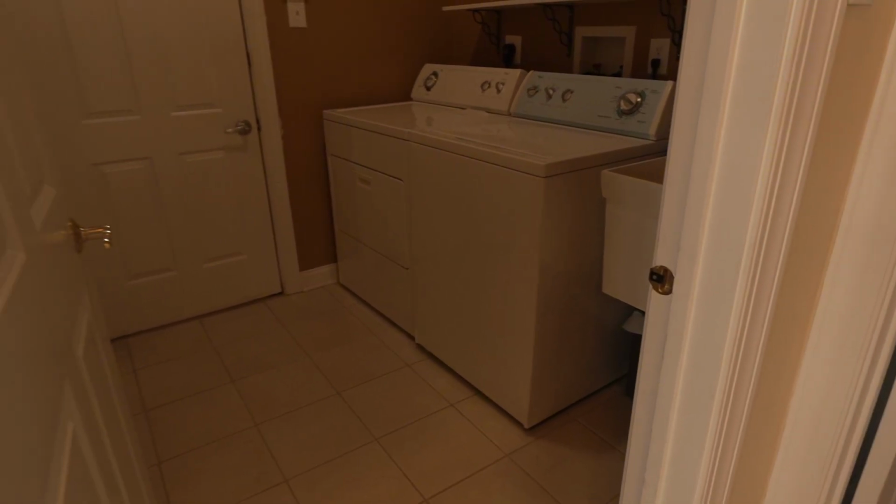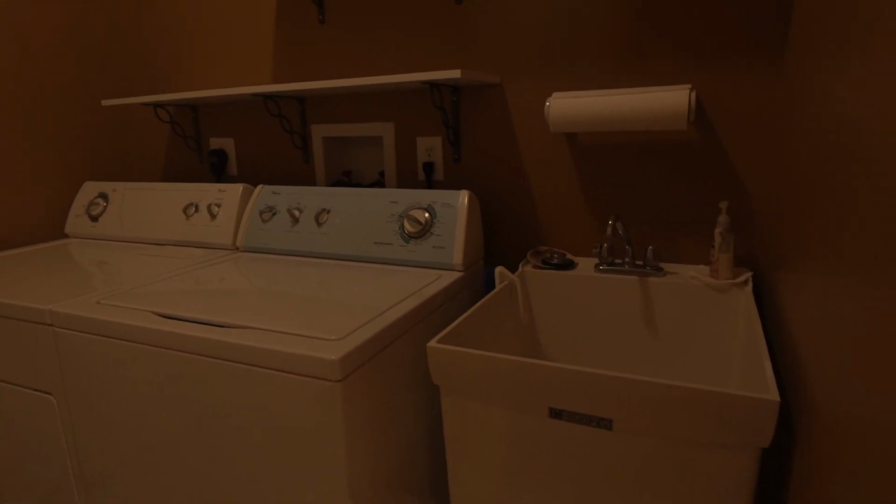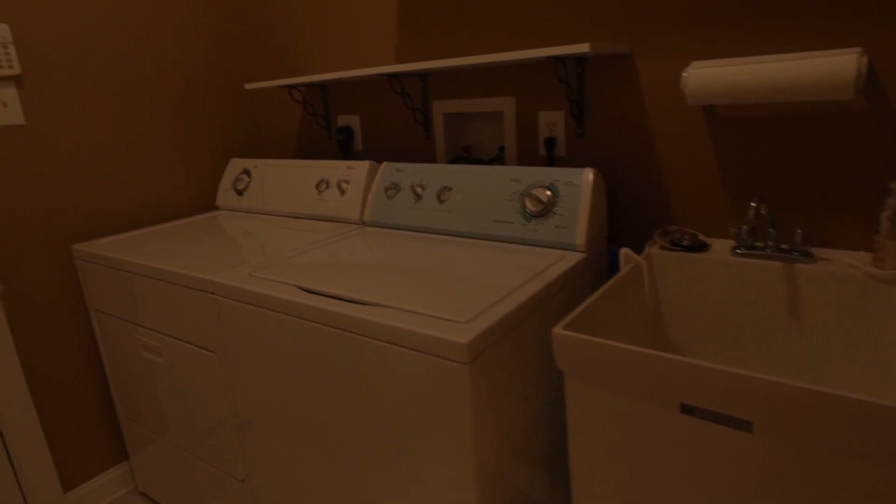You've got tile floors. You've got obviously washer dryer. You do have your sink, which is more unique in some homes than others. You see it less than you see it there. A little closet just in the laundry room. And then this was the 2-car private garage.